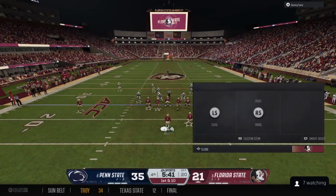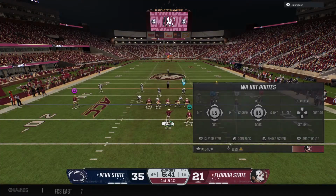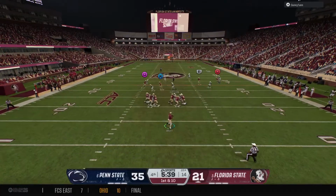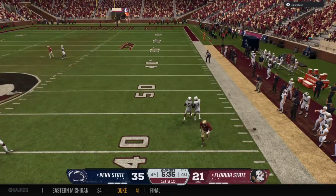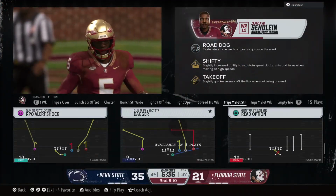Here comes the Florida State offense on the field. Last drive stalled. They were forced to punt it away. Let's see what they can come up with this time. On 1st and 10 here, looking to throw the ball. Lets it go quickly. And it's incomplete. The defender arrived at the same time as the football. And now it's second down.